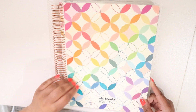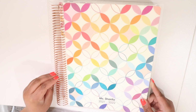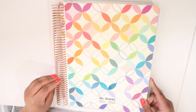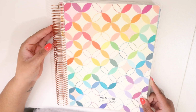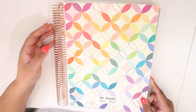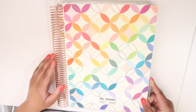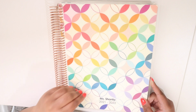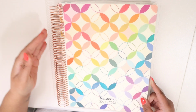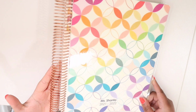If you're familiar with the Teacher Lesson Planner collection from Erin Condren, you may be familiar with this planner as well, as there are some similarities to planners released in the past. First things first, this book starts at $55 and is 8.5 by 11 in size. At this time, you're not able to get this in a 7 by 9 option. There are several different coil colors to choose from, including rose gold, gold, platinum, and black.